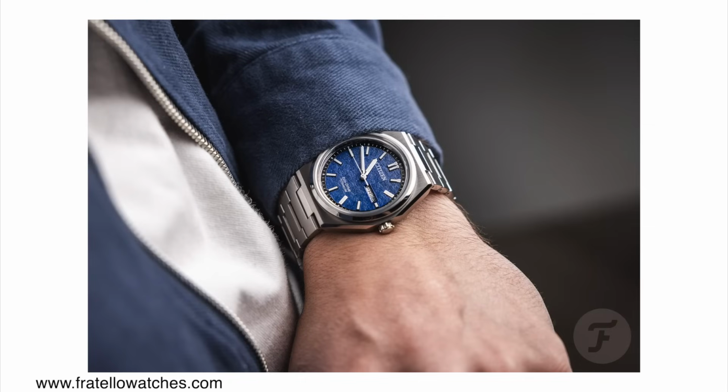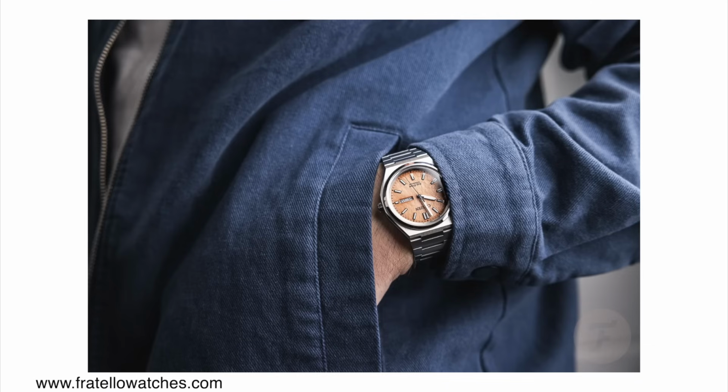The design of this model is also very attractive, at least to me it is. It comes with applied indexes. I like the set of hands. I like the DayDate complication at the 3 o'clock position. All of that looks great, and the prices are, in my opinion, very reasonable. So all three models have exactly the same price, $350 or 350 euro, which is very good. I think that's exactly how much a watch like this should cost.